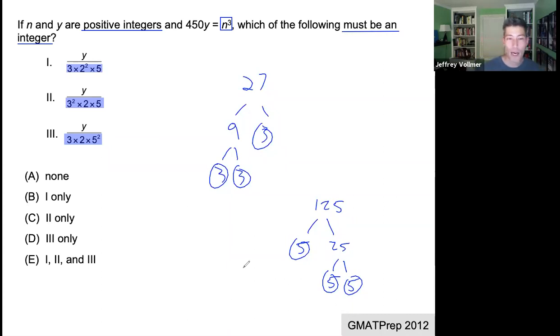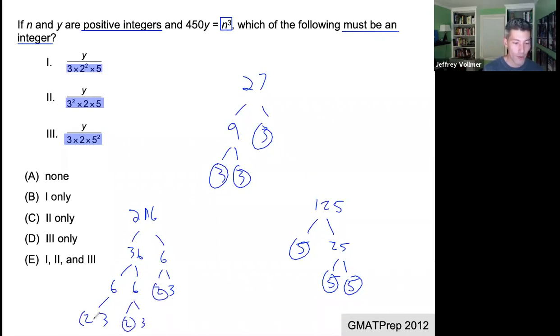Now let's take a more complicated perfect cube. Let's take 216, because it's not just the cube of a prime number, right? This number is 6 cubed. And so at the bottom of its prime tree are a trio of twos and a trio of threes. Yes, you have triplets of each prime factor.